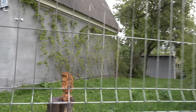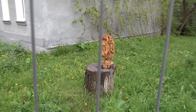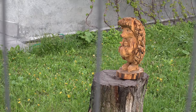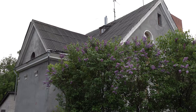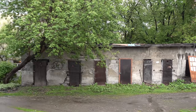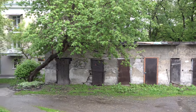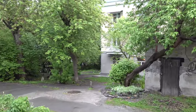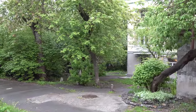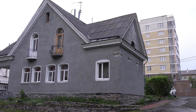Hedgehog. Pretty cool. There's definitely some creativity around the house. And over here you got some, I think it's like Soviet storage rooms or something. Oh, they look like bathrooms, whatever, I don't know. It's a pretty interesting part of town. Okay. Oh, that's a good shot of this building. Wow.